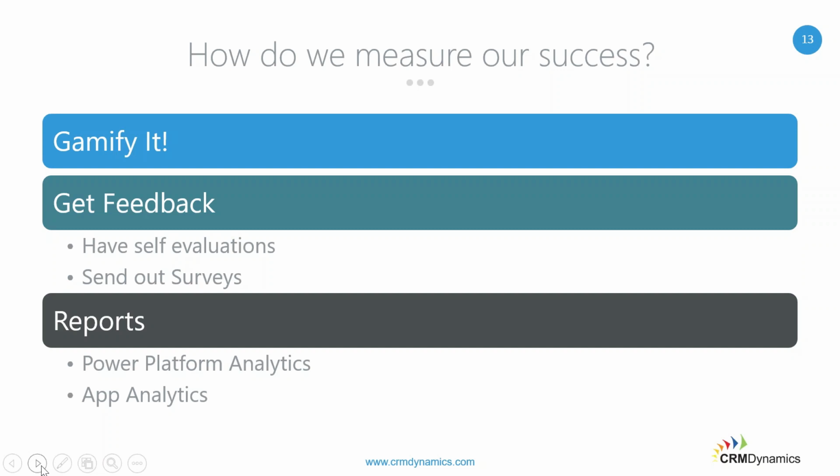The second thing you can do is give feedback. So provide self-evaluations, where your users can identify what are some of the areas that they need help with. And these can be great topics for your future lunch and learns and training sessions and so on.